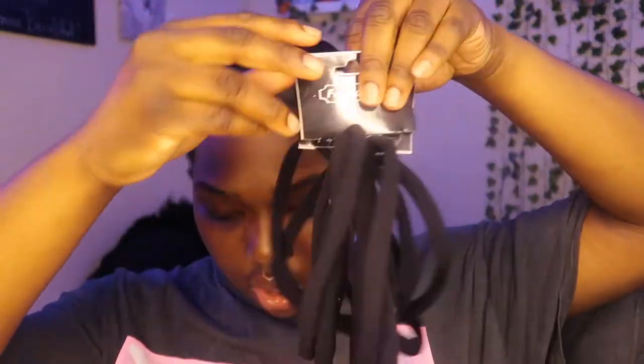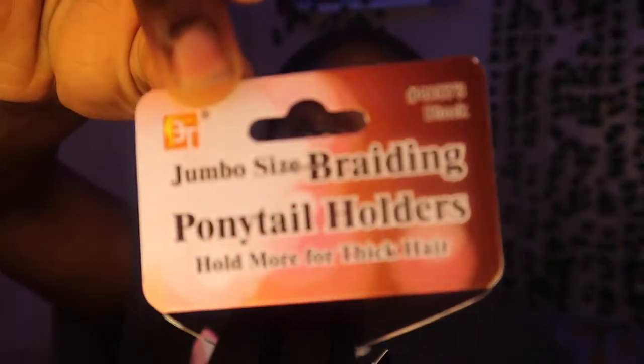Okay, as a natural, we really go through these, and I have literally no more. I'm surviving on the big stretched out ones like that. I decided to pick me up some ouchless scrunchies. This is for thick hair. So you got the medium. It literally says jumbo size, but babes, that's medium. This is jumbo. So this is for a dollar. No, I got all of them from the same place. Yeah, all of them for a dollar, I think. It should be 50 cents, but we're not gonna talk about that.